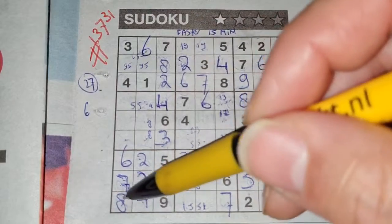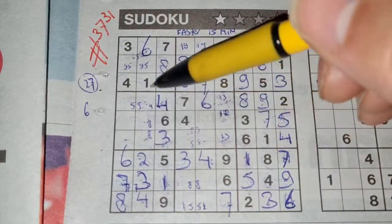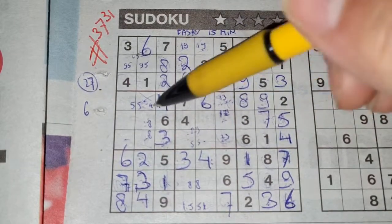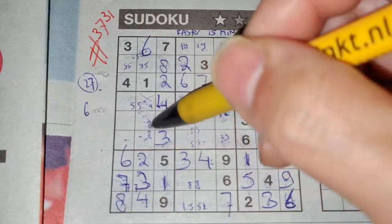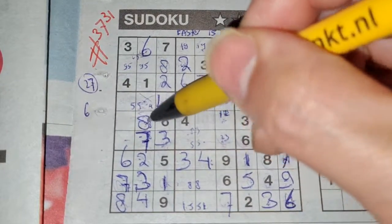7 in this column, 7 in the first column. So the column between, the second column, only 3 places for the 7: here, here, or there. We see there 7, no 7 there. Here 7, no 7 there. The only place for the 7 should be there. And I've eliminated the 8, so the 8 goes there.